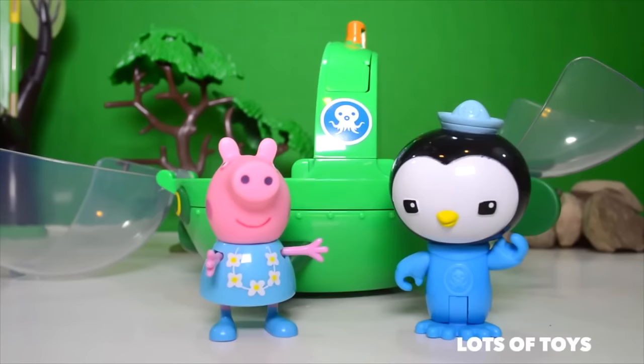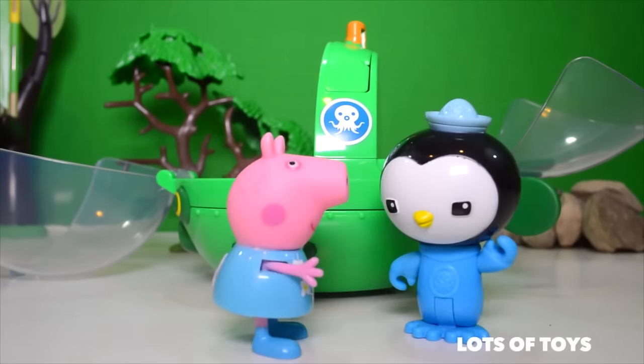It's part of it. Okay, Peppa, we must hurry. These fish are really hurt. Do you want to ride up front with me? Of course, Peso, I would love to. I'll be your navigator. Awesome, let's go.